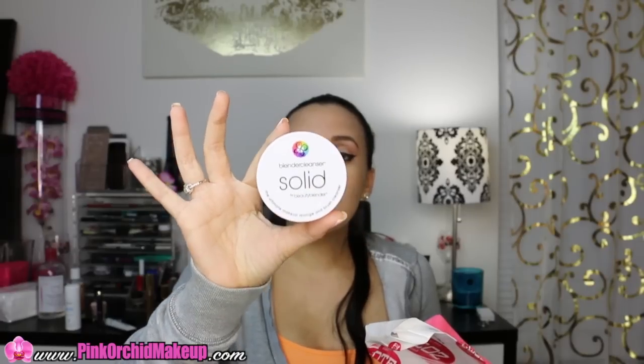Now, let me tell you, my favorite makeup brush cleanser of all times is this right here. This is a Solid Beauty Blender cleanser. This right here is my holy grail brush cleanser of all times ever. And if you know me, you know that I am really huge on cleaning up my makeup brushes, and I actually have quite a stash of products because I have tried different brands, and I will put a picture somewhere here so you can see my cleaning stash. But I have tried different brands and nothing really compares to this Beauty Blender soap. This is great because it actually cleans the brushes so well, and it doesn't leave any residues.